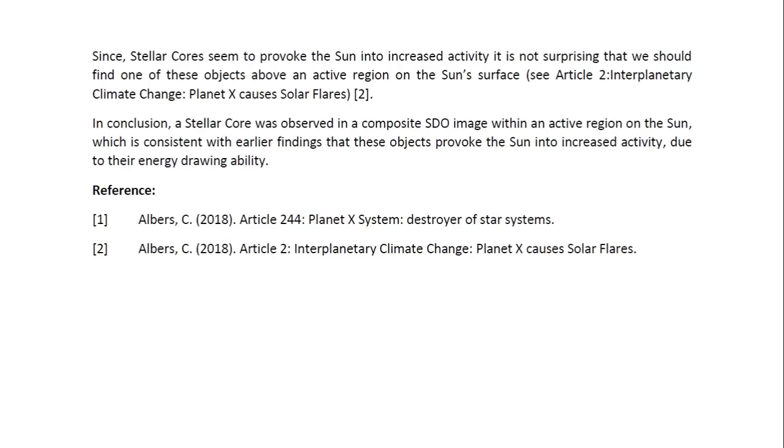In conclusion, a stellar core was observed in a composite STO image within an active region on the Sun, which is consistent with earlier findings that these objects provoke the Sun into increased activity due to their energy drawing ability.